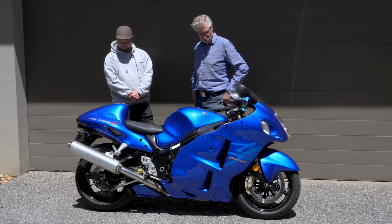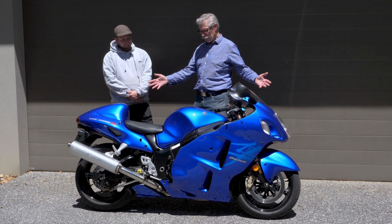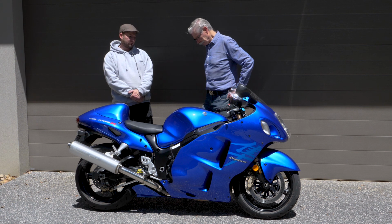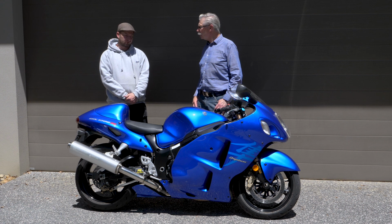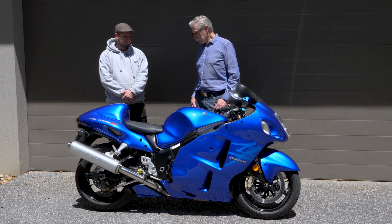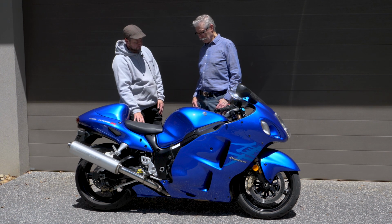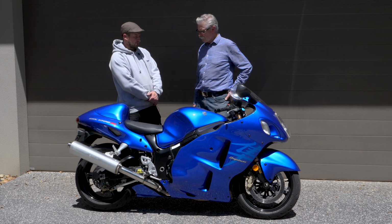So what motivated you to buy a machine like this that'll break the land speed record? Way back in 1999 when the first copper coloured Hayabusa came out, I saw one and I thought, one day I've got to get one of them. And it's taken me a long time to get one. There's been a lot sold. They're a very popular machine, aren't they? They are. So this is the very last 2007 model that was sold, and it's the Generation 1.